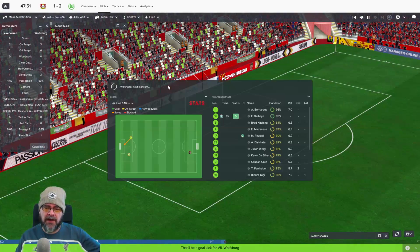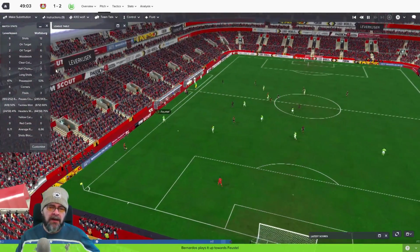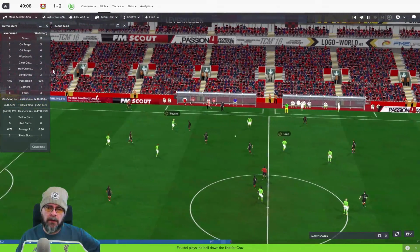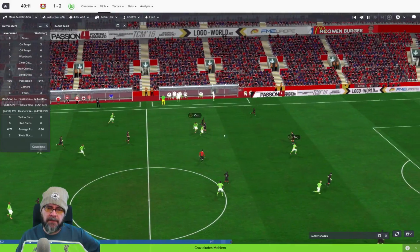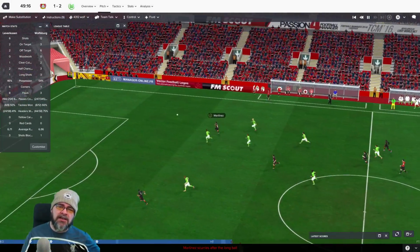Let's have a look at the player ratings and see what's going on. We're playing all right. I'm very happy with how we're playing. Leverkusen are a decent side. Right, Cruz. Still learning each other's... Oh, this is dangerous.